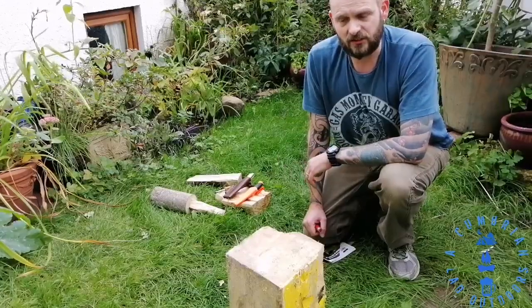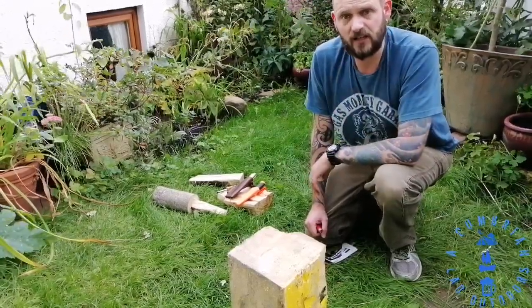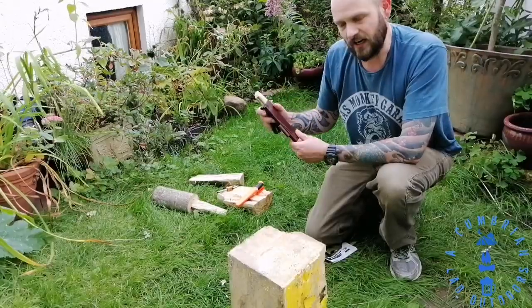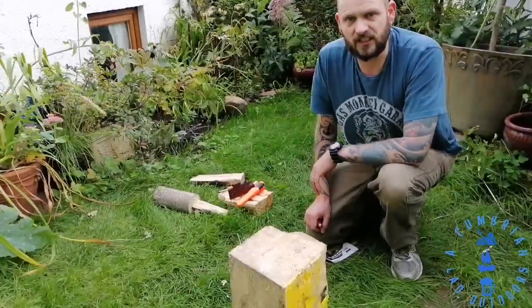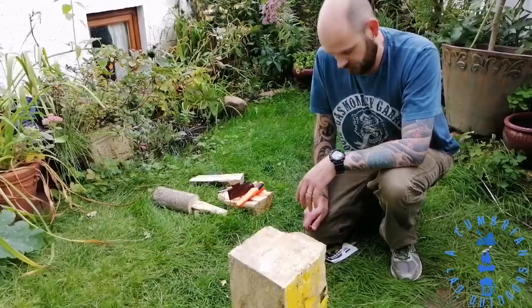Just in my garden this week, we're going to have a little look at the knives that I have been carrying and my new knife, the Enzo Trapper 115 in Elmax. It is a bit breezy today, so I do apologise if there's any wind noise on the camera, and we're right by a road, so you might get a little bit of road noise.